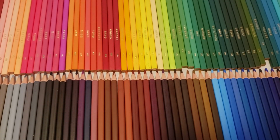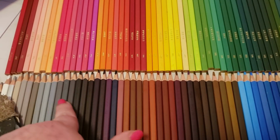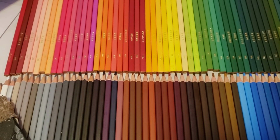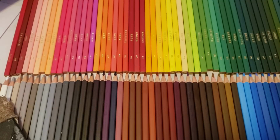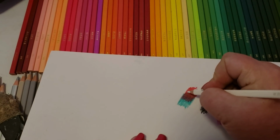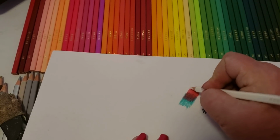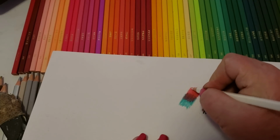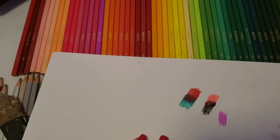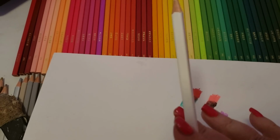And what I loved about this is look at your grays. You have all your neutrals. This whole big thing of all your neutrals. It does come with a silver. The white was not even that translucent. And watch what happens to this when I lay down. So you could definitely see the difference in the color. So it is a little bit opaque.